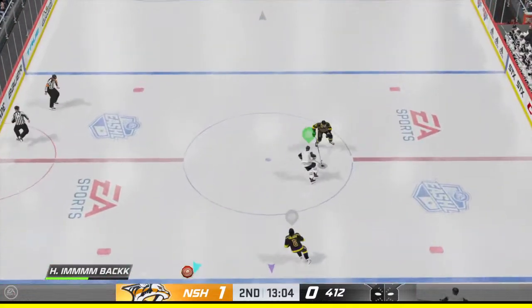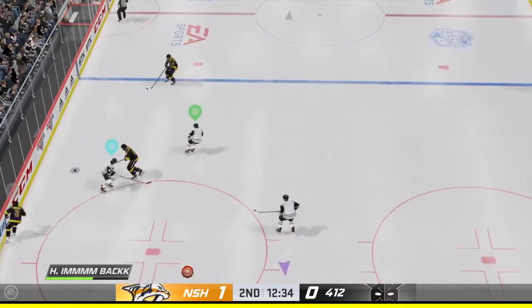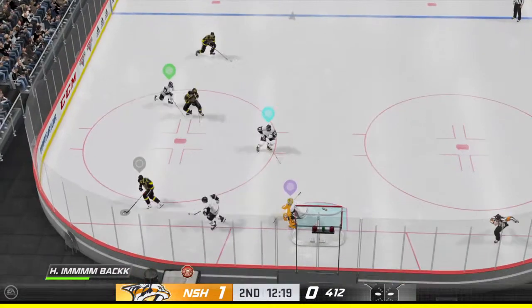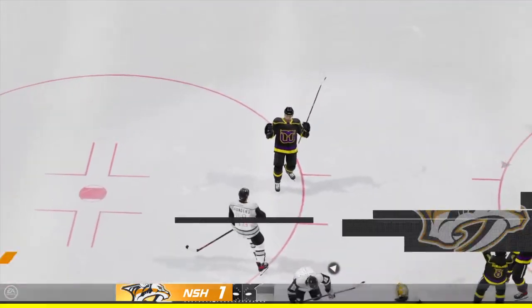Yeah, you get in the right spot. Sometimes the thing just hits you. They're poking everything. Moves the puck. Here's a shot. Whoa. He scores! They tie it up. They stayed with it the entire time.